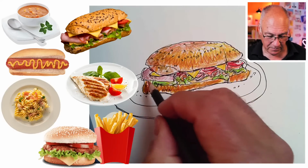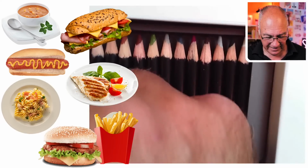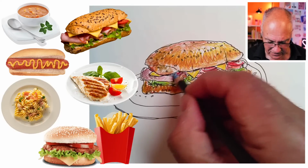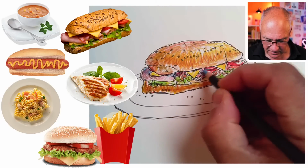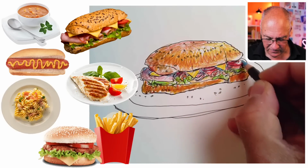But I felt like drawing with colored pencils today. That's honestly the main reason that I did this. Not because I necessarily knew that it would be right, but because, so now I'm taking this blue, and you go, well, there's no real blue in this sandwich, is there? And it's true, there isn't. But I'm using it just to add a little bit of shadow in here. I like blue shadows.